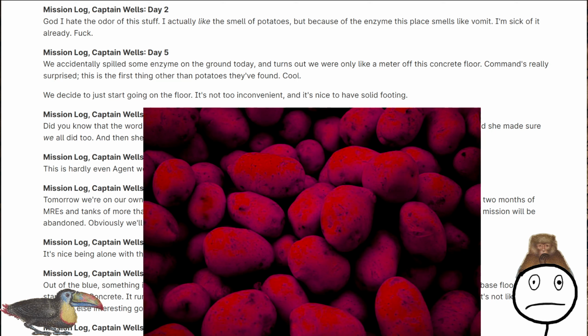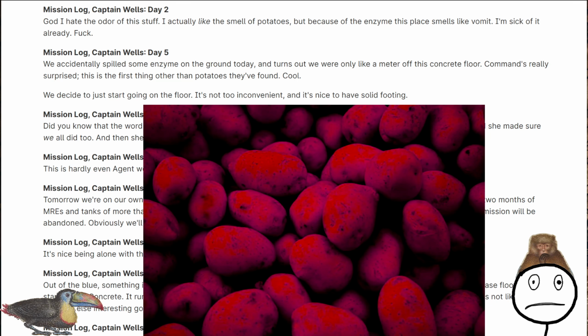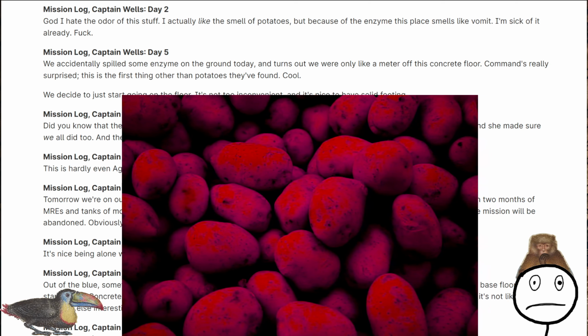Oh, sorry, that was day 5. But this is the first other thing than the potatoes they found. We decided to just start going on the floor. It's not too inconvenient, and it's nice to have a solid footing. So we found a concrete floor at the bottom. That's weird. As if it's like a portal to some other realm, right? Why is there a concrete floor in it?